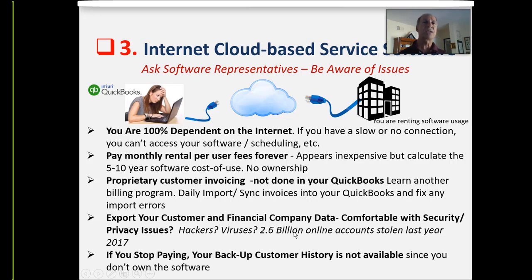Finally, if you stop paying for the cloud-based rental program on a monthly basis and decide to do something else, your customer history may be lost. They may be doing your backup, which is great, but because you don't own the software, your backup cannot be restored to any software product. So just be aware of this as you get involved with cloud-based software and make sure you're covered in this regard.